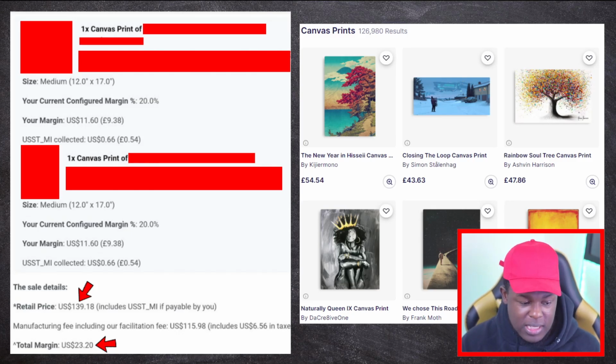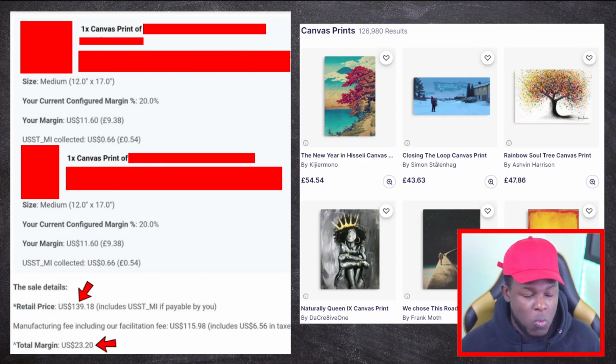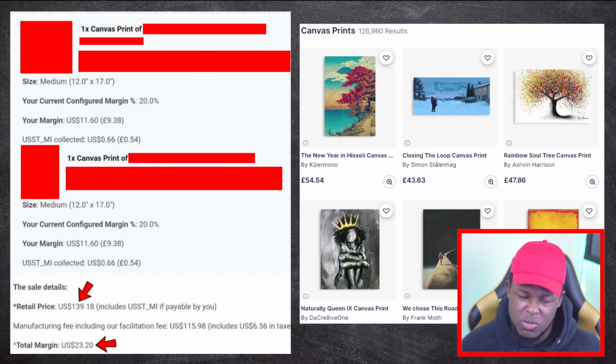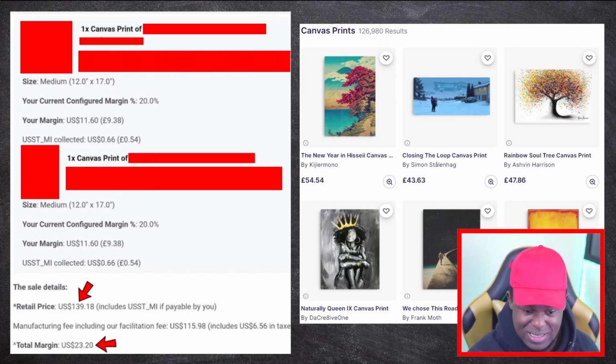Now when I first started on Redbubble, I would have never expected anything like this at all, but because I made sure that my designs were also optimized for things like the canvas print, it made it easier for myself to create an opportunity to get a sale, and I ended up getting one person buying 2 canvas prints, as you guys can see here. The results for canvas prints on Redbubble are quite high. There's over 126,000.